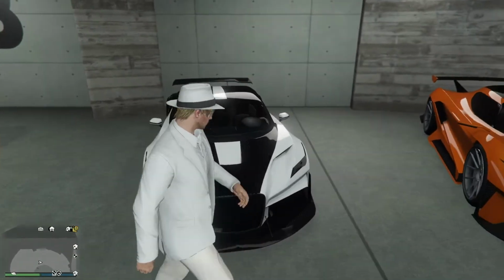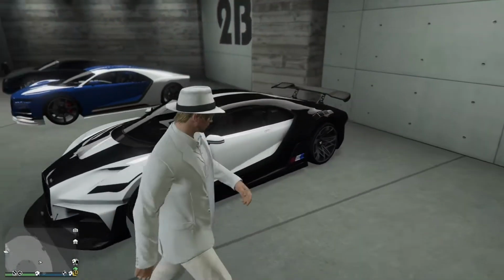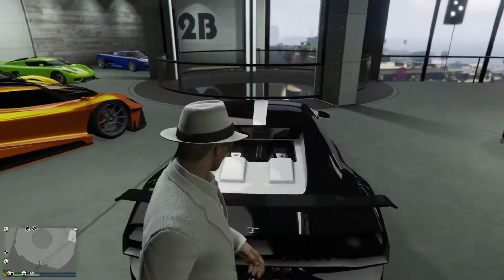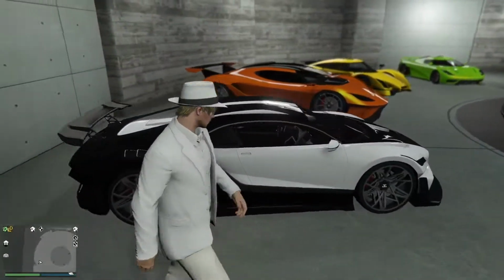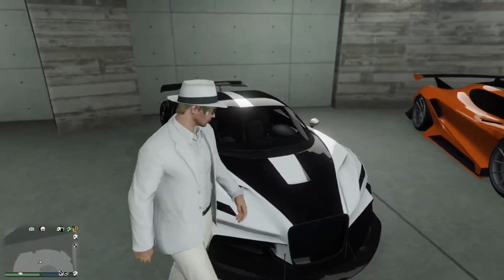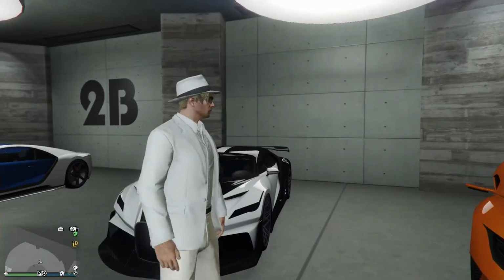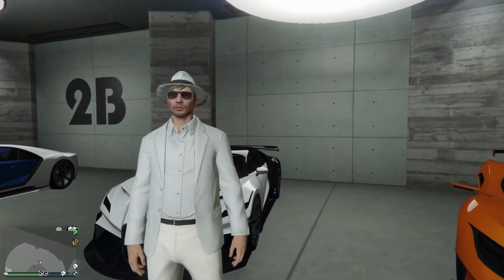Okay, ladies and gentlemen, what can we say about this particular vehicle? Well, let's start off with its price. It costs nearly $1 million more than its other sister there. This is $2,325,000. Is it worth it? No, it's certainly not. Okay, let's take a look at it, ladies and gentlemen.